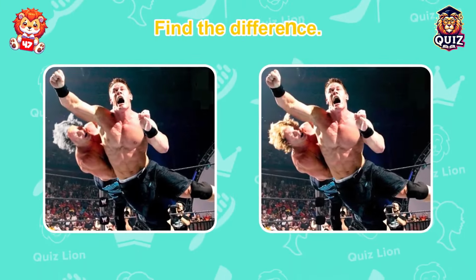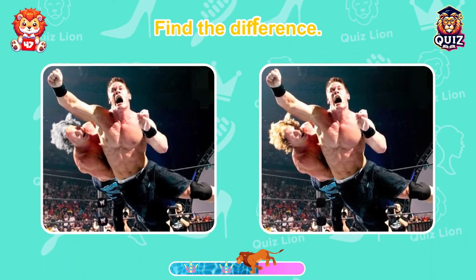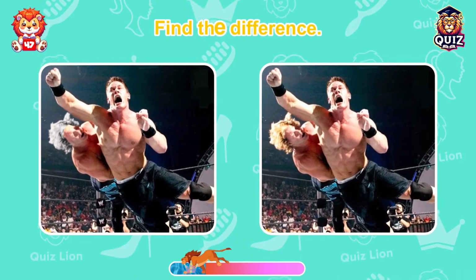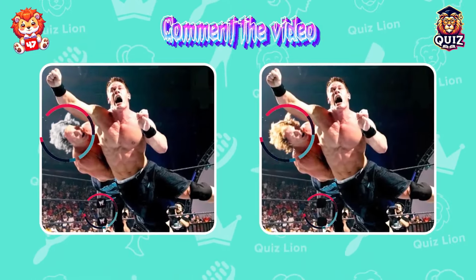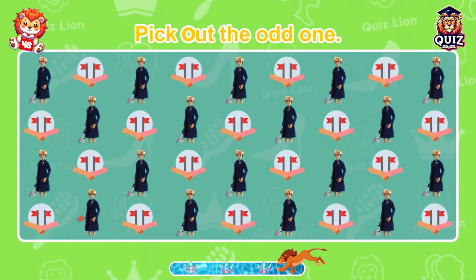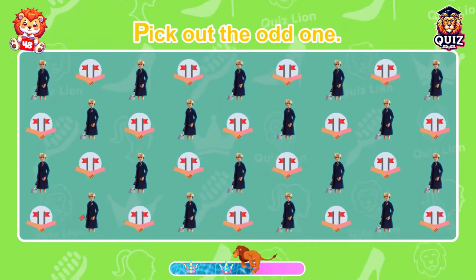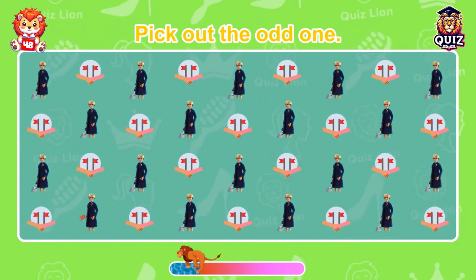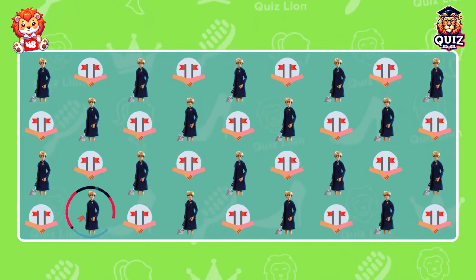Find the difference. Oh, the difference is in the logo and hair color. Pick out the odd one. You really stand out in this project.